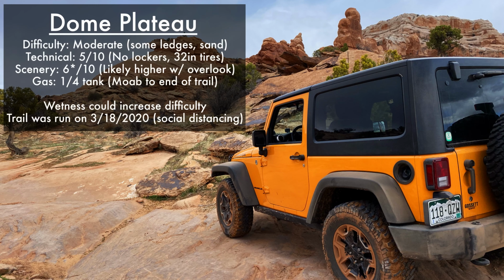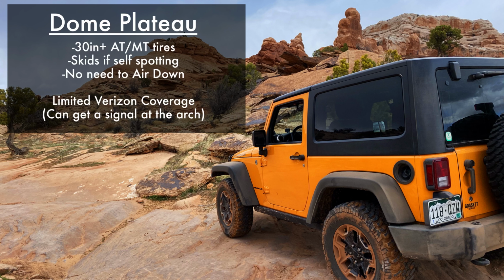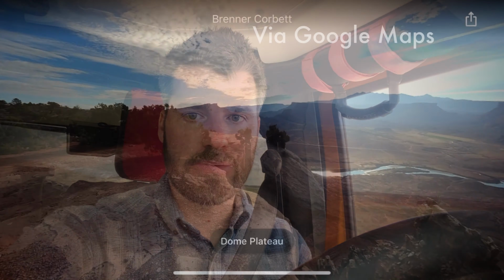Right up here are my trail ratings on what I think this trail was. Basically, I think any Wrangler would be able to do it. I would have good tires, and I always would want skid plates. Scenery wise, it was beautiful. It was a great trail. It was kind of diverse. My scenery rating might be a little bit lower than if you get to see that overlook that we missed.